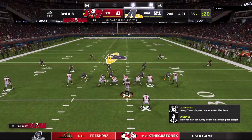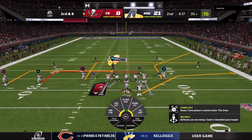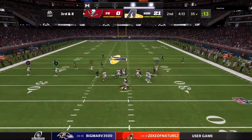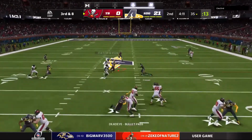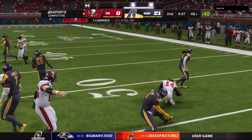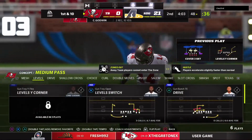But you know me, because it's easy to sit up in this booth, right, and make all the calls and think I'm going to be correct. But I would like to see them open things up, because otherwise this defense is going to gang up on the run and shut them down. Looking for Godwin, and he's got him complete. And he is going to have a Bucs first down as they're able to get the 3rd down conversion.